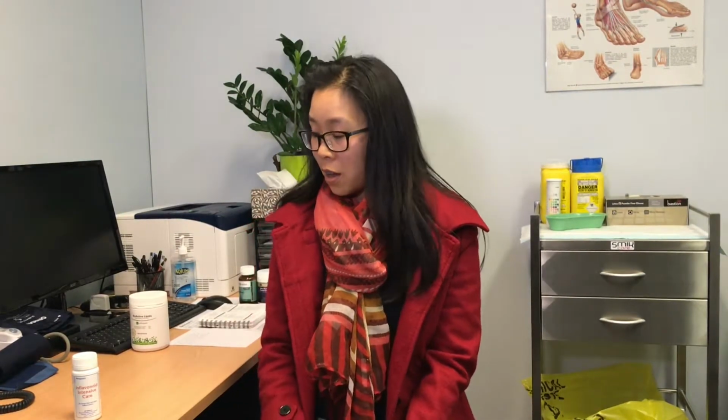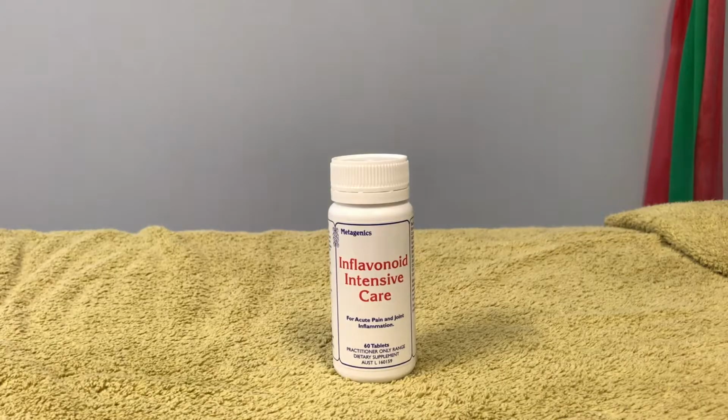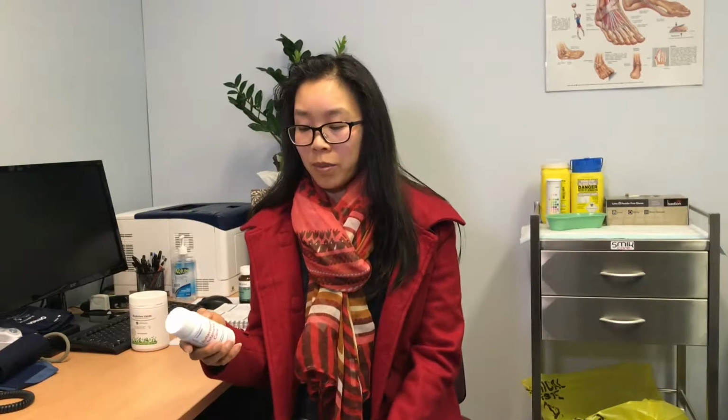This time I'm going to talk about an anti-inflammatory that you guys can use. This one's a Metagenics one, and it's called Inflavonoid Intensive Care. I'll tell you what's in it. It's got turmeric, in a proprietary formula, so it's a more absorbable blend. It's got boswellia, another great anti-inflammatory herb, Salix alba or willow bark, ginger, quercetin, citrus bioflavonoids, as well as cayenne. So all proven anti-inflammatory herbs, as well as synergistic nutrients to support the anti-inflammatory action.